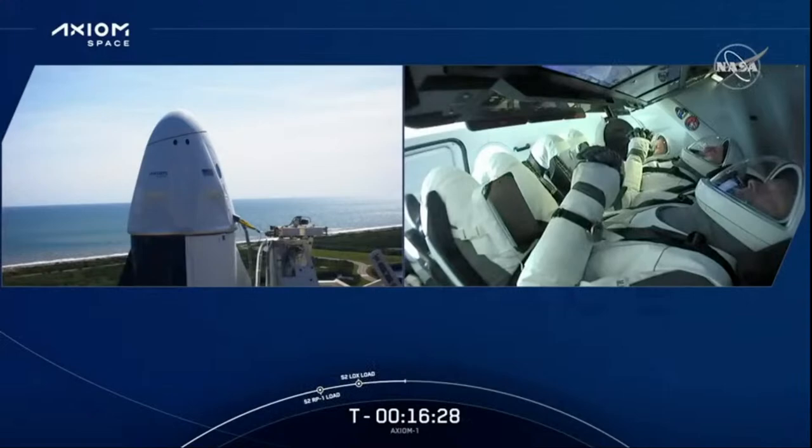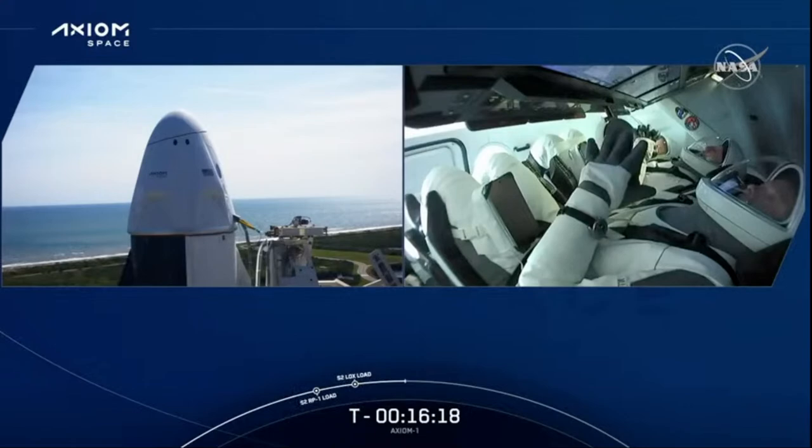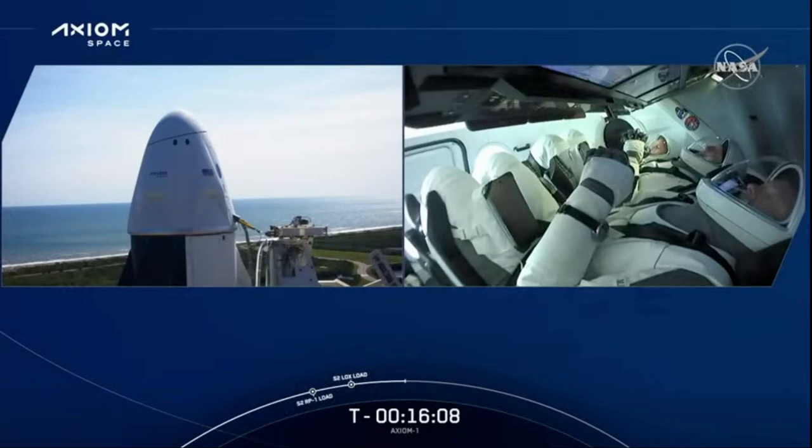Stage 2 LOX to start it. All right, so good news there. We have begun LOX load, liquid oxygen loading on second stage. So that is currently underway for first and second stage, as well as loading of RP-1, which is our fuel, on both first and second stages.